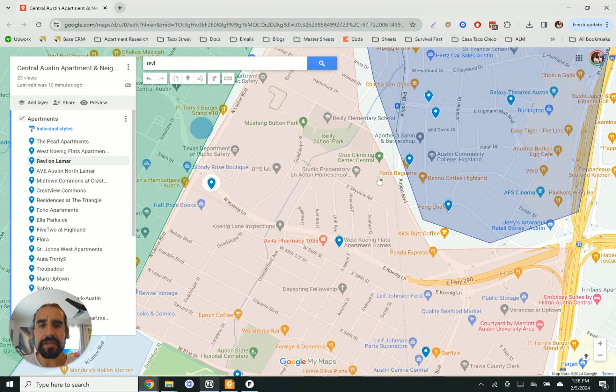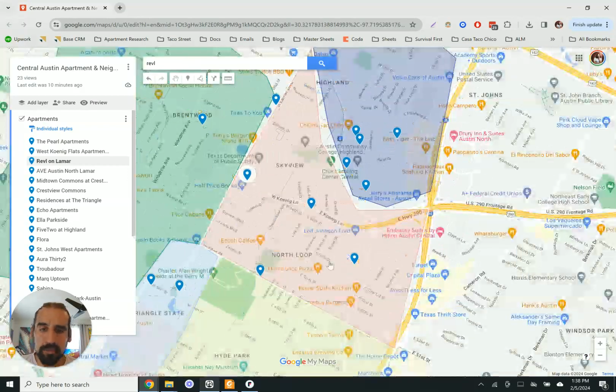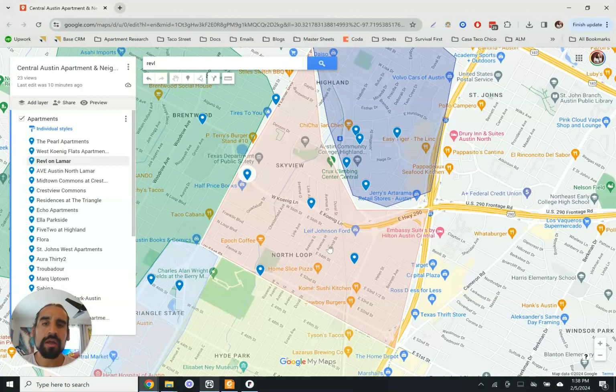Right next to it, you have the West Koenig Flats, which is similarly nice and modern, but also still along this pretty busy street. Over here, you're more into Hyde Park, the North Loop area, where this part is pretty residential.